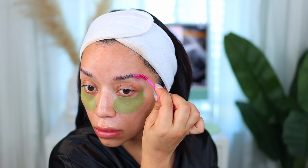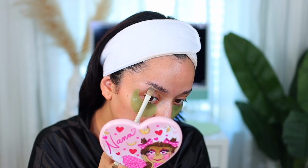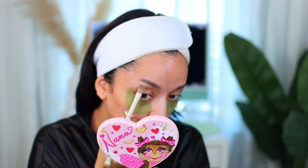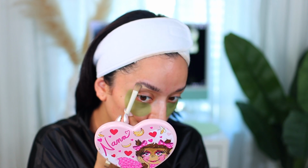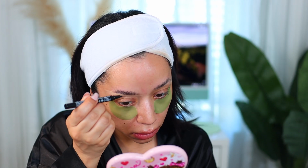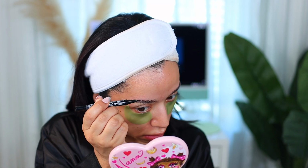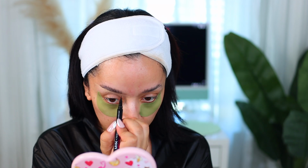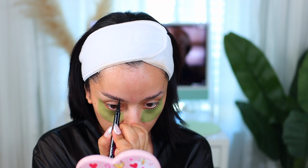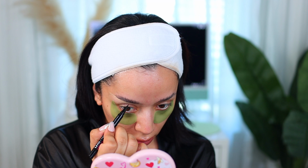I just brush through them, let them dry a little, and then set them. After that, I go in with a little bit of concealer, carve them out just so I can get the shape going for me, so I can see what I want to draw. And then I'm going to take my NYX brow pencil. This has been such a game changer for me. It's a must in my brow routine now. I cannot live without this. I use the shade Espresso.